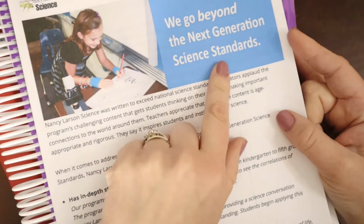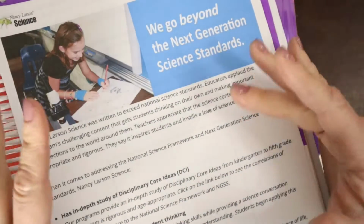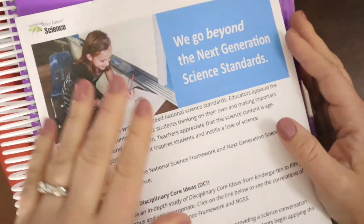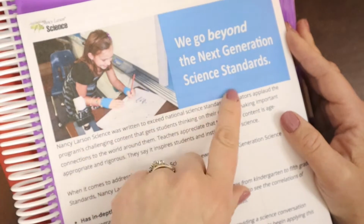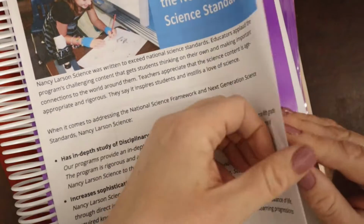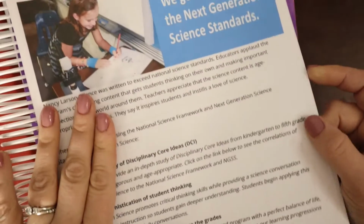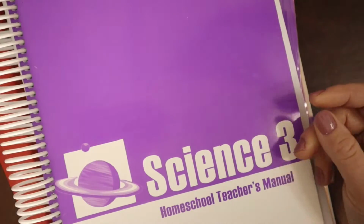Next Generation Science Standards, for those of you who don't know, is a national organization of science educators and scientists who come together and decide what should be taught for science. It's a really reputable organization, and the gold standard for science education is that we want things to correspond with the Next Generation Science Standards. On Nancy Larson's website, she has a write-up about the standards and how their program compares, and they have a whole correlation paper you can download, which I will link. So if you are looking for a program that goes with the Next Gen science standards, this program does meet that.